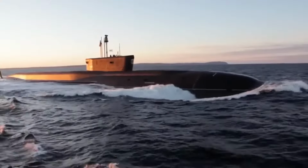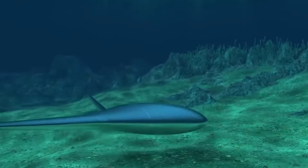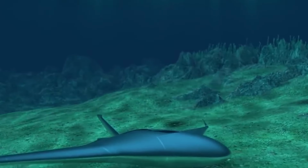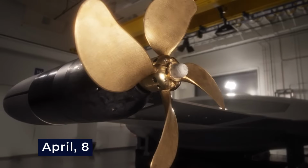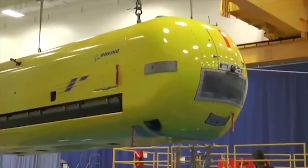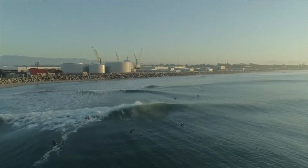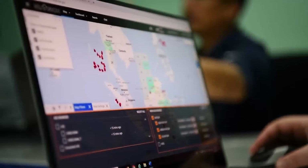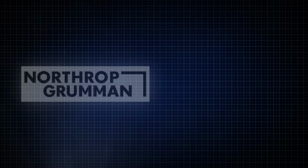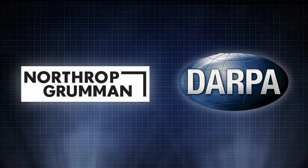The Manta Ray emerges as a stealthy underwater craft ready to confront submerged threats using a range of advanced capabilities before settling back on the seabed to patiently await its next mission. Northrop Grumman's unveiling of the Manta Ray uncrewed underwater vehicle on April 8 marks a significant accomplishment in deep-sea drone technology. This autonomous drone is built for long-range operations, capable of operating independently for extended periods with minimal human intervention, as outlined by Northrop Grumman and confirmed in Defense Advanced Research Projects Agency announcements and contracting documents.